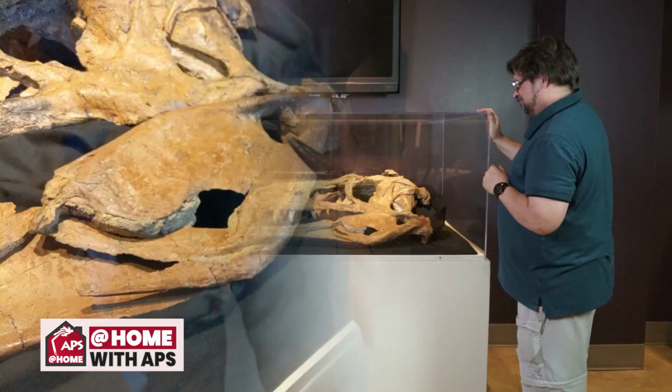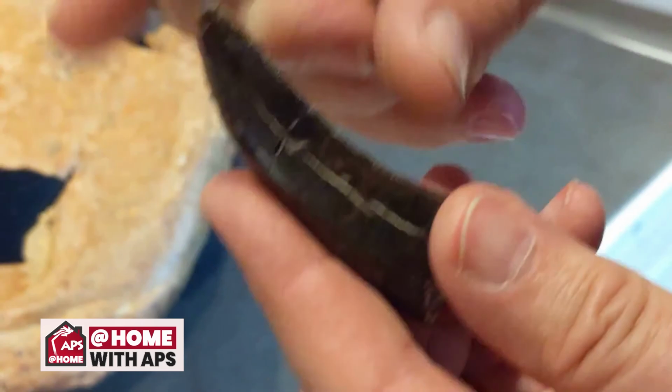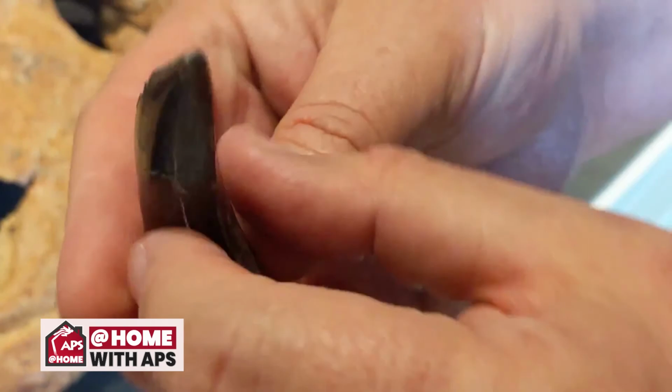You can see it's serrated. They have these very fine little teeth, they call them denticles. So this can really slice into meat. And you can see how narrow this is. It's actually still sharp. And there's one on the front. But these teeth are wider than you see in most meat-eating dinosaurs, so they can bite into bone really hard.